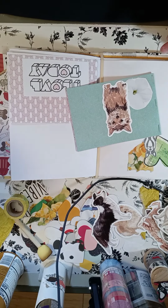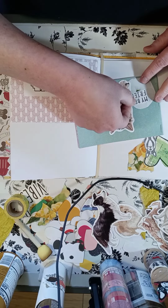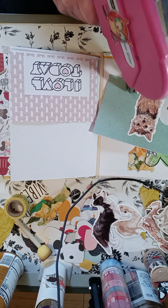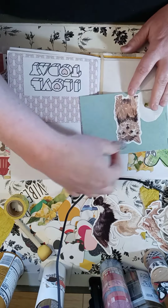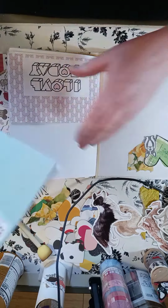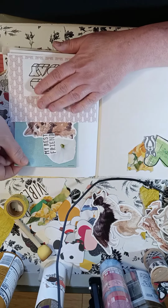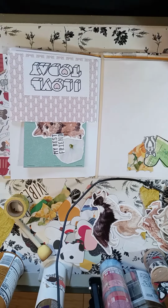We need some words. I got my best friend stamped. Am I the only one that does this, that flips through and just keeps adding things and doesn't actually finish up a page? I don't know if that's normal. I think most people sit down and actually make a page. I flip through and work on a whole bunch of pages at one time. Goodness. All right, so now that can go down in there.